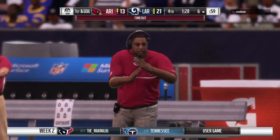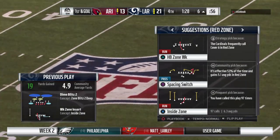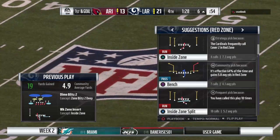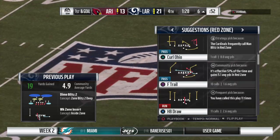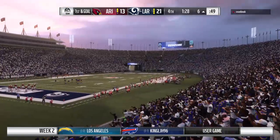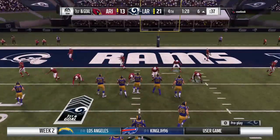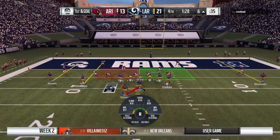And now here's a timeout defensively coming from the Cardinals, as he'll get it with just under 90 seconds remaining. It's first and goal, and a late touchdown at this stage could officially salt this one away.